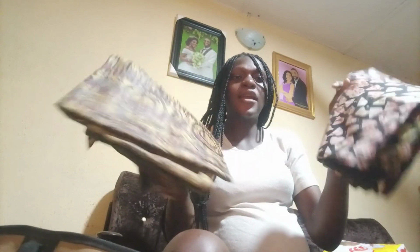Next thing is wrapper. They asked for wrapper. Funny enough, I don't have any wrapper, so I had to call my mom. She sent 2 wrappers. In fact, she wanted to add the top and the scarf, like a complete set, but I don't need the top or the scarf, so I'll be going with the 2 wrappers she sent. So these are the 2 wrappers. I'm not sure I need comb. I don't know what they need it for, but I'm not going with comb. My hair is not loose, so why do I need comb?